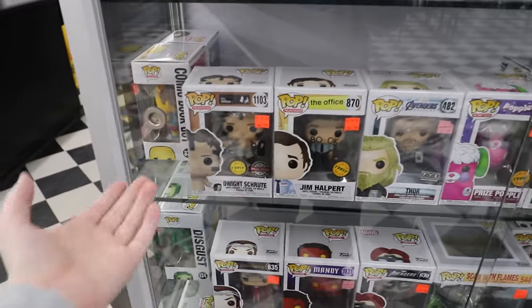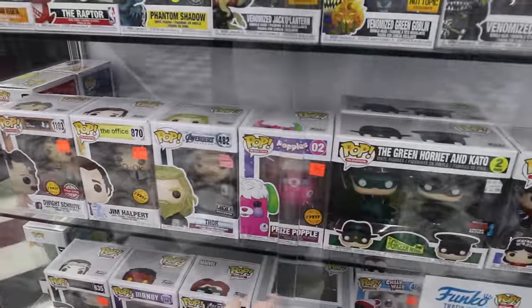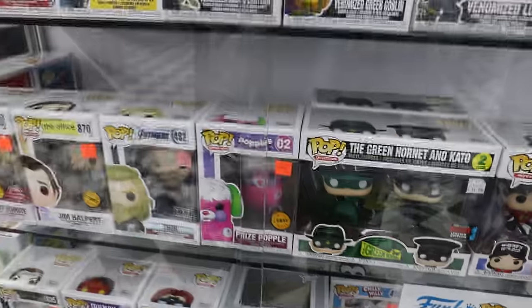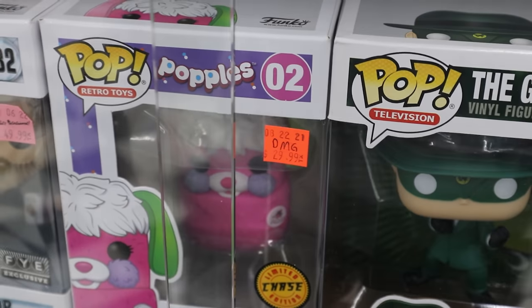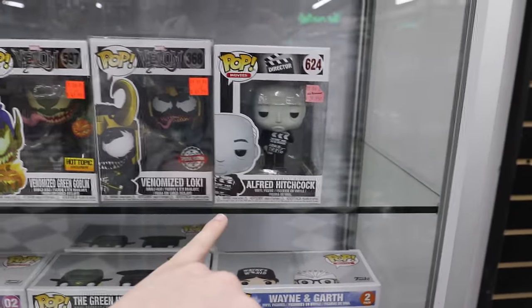And then as we get a little bit higher up, they've got some of the ones from The Office with the Dwight without a shirt on, as well as the Facebook Jim Halpert. We've also got the Chase Popple, and I've actually been wanting this one for a while, but the problem is that this one here is damaged, so that's why I've been skipping on it. And then we've got a couple two packs, as well as the Alfred Hitchcock figure, which I really enjoy. This is one of my favorites from the director's line.